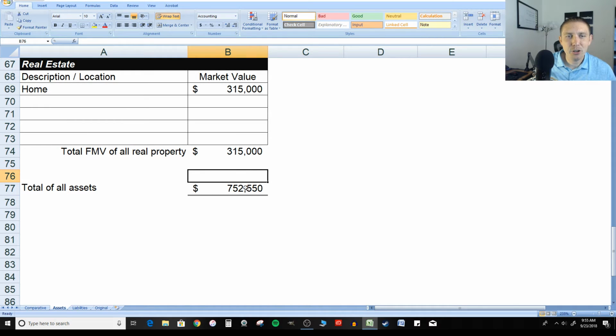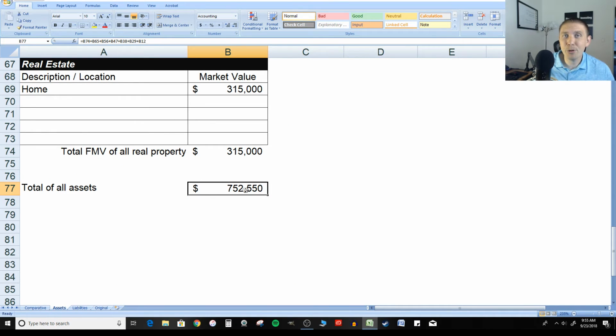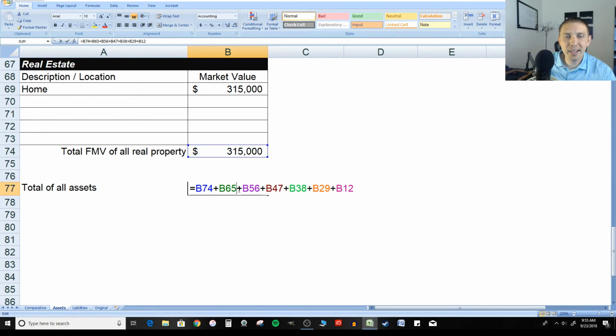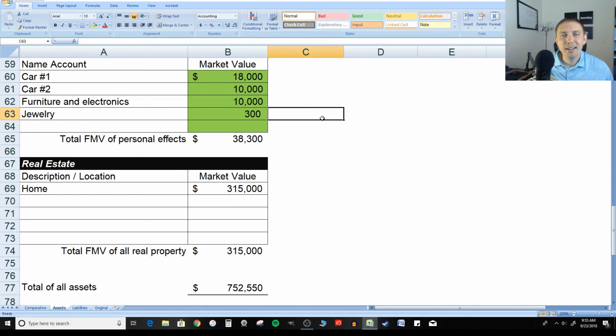Now, if we go back, so here's our total asset number. If we go back to the main page, you'll see that it matches the total asset number. So this number right here should match the total asset number you have right here. If not, it means something is missing from this. Maybe you're missing a line, or maybe you're missing a link here, or maybe your formulas here are not adding up right. So you just look for those kinds of errors within the spreadsheet.